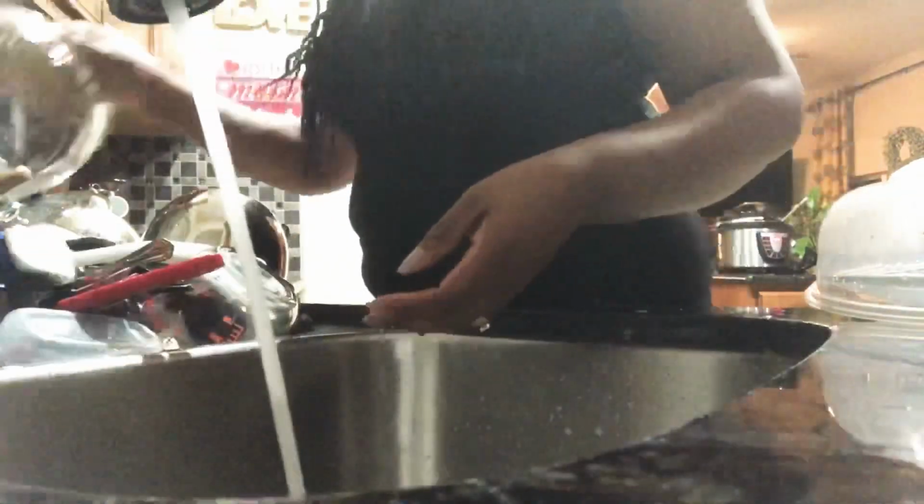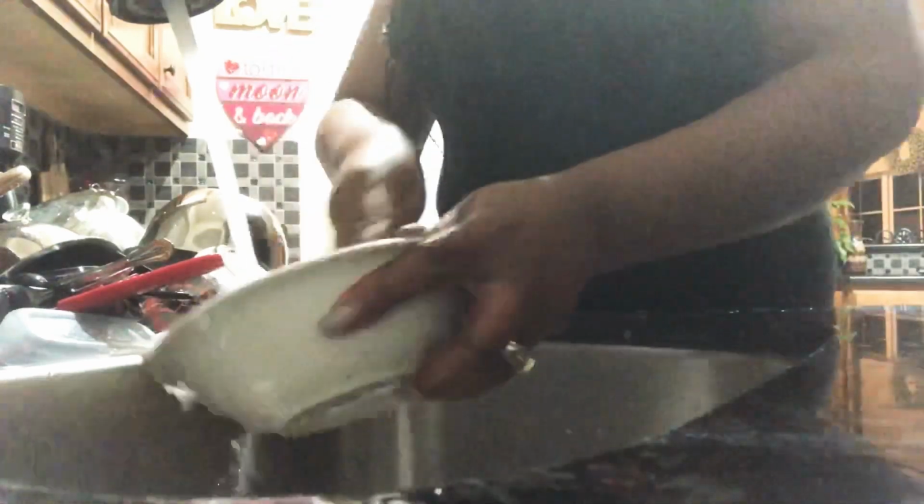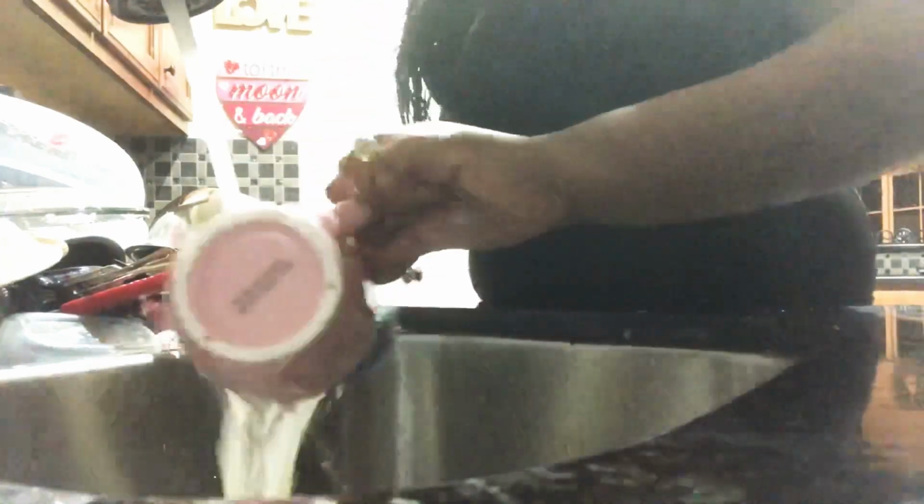The appliance that you saw me take the chicken out of is actually a pressure cooker, but it has a slow cooker option on it. And I haven't used it in a while because we got the air fryer and we've been using that a lot. It has a grill option and a bake option on it. So it's been a lot of fun. You know how it is when you get a new toy.